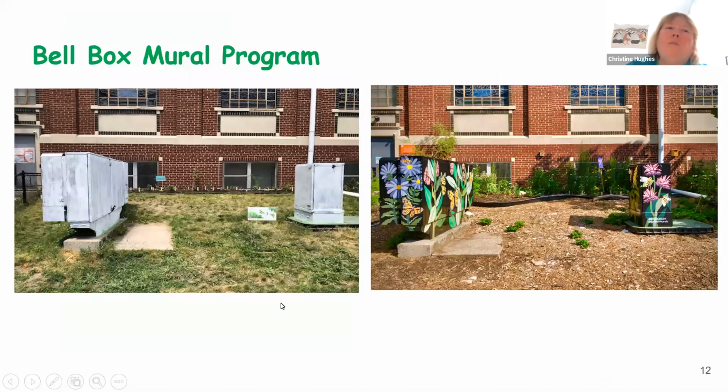And so this was really interesting. I meant to look today before, and I forgot to see whether this is a program across Canada or not, or if it's just in Toronto. I suspect it's probably across Canada. So I think in one of the first photos I showed you, these were boxes that were just painted brown, and it's just not very attractive.